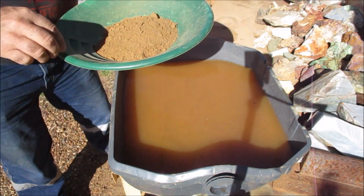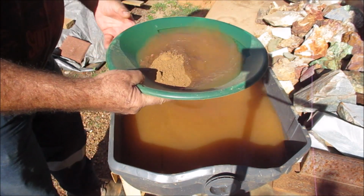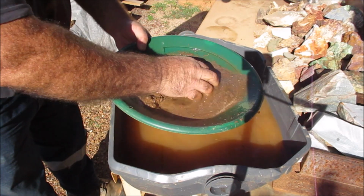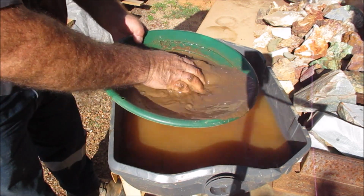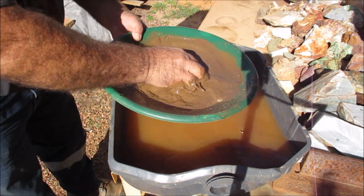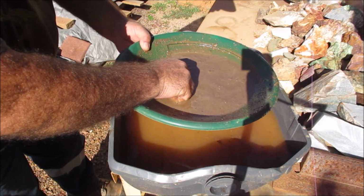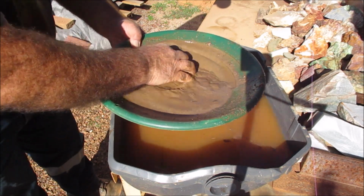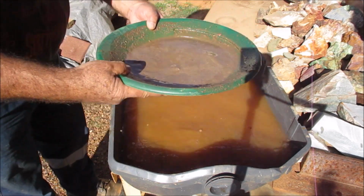Not really expecting to be much in this, but I'm expecting maybe some fine copper. It'd be good to get a bit of gold out of it, if there is any gold in it. But I want to know if that copper and gold has traveled from up the top right down to those granite outcrops where I took these samples.